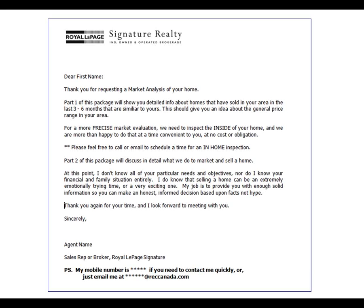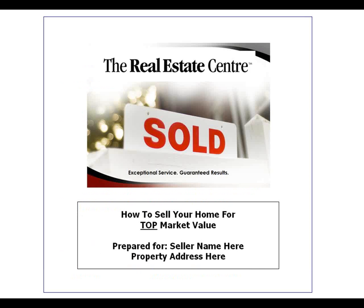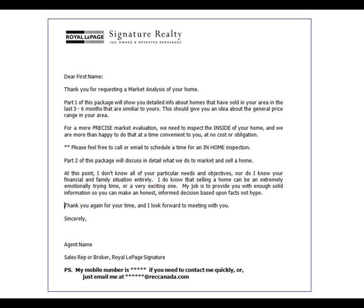And at the bottom, again in bold, my mobile number is this, if you need to contact me quickly, or just email me at jazz@reccanada.com. Make it very, very simple. Again, make this loose and put this on top of the guide. The rest of the guide you're going to staple together or bind together, whatever you're going to do, either Surlocks or staple. So there's the cover page. On top of that is the rest of the guide, about 30 pages. And that's the cover letter.